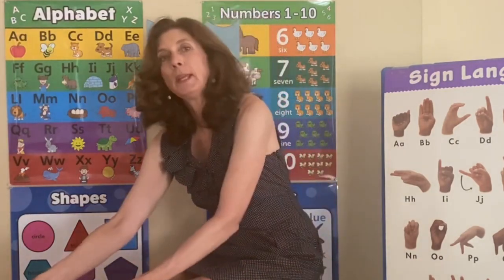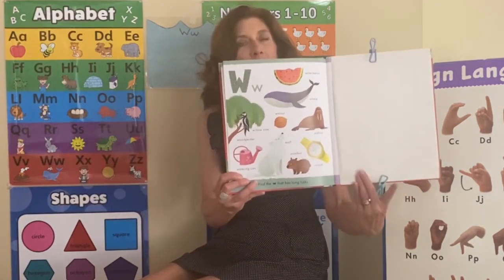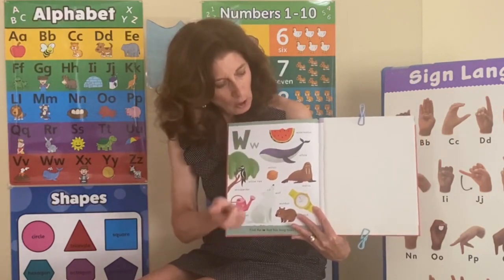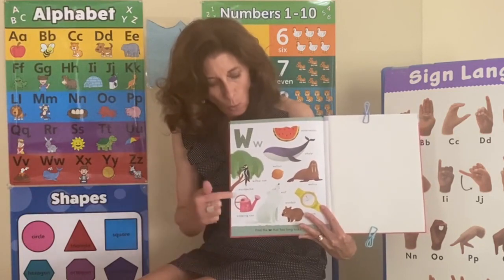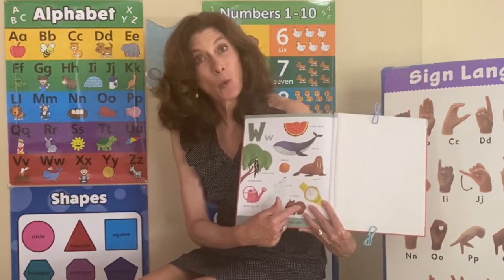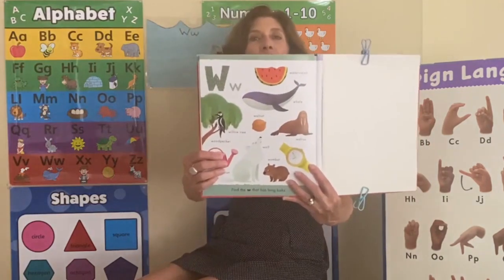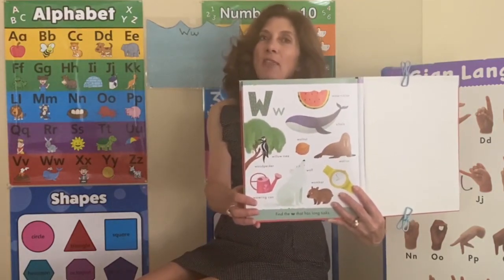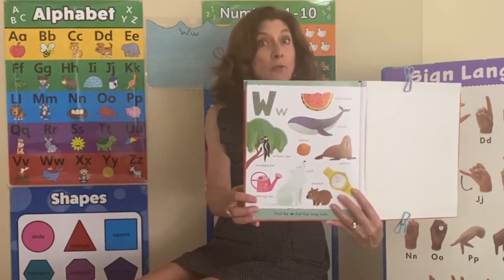Now let's look in our big ABC book and find things that start with a W. See how many there are? So many W words. There's watermelon, whale, walnut, walrus, watering can, a wolf. This is a wombat. That's an unusual animal. And a watch. So many W things. Now what we're gonna do is close the book and then you're gonna try and remember things that start with the letter W for wah.